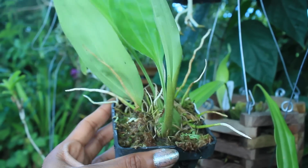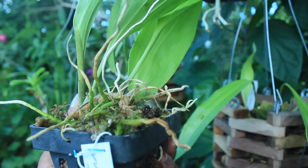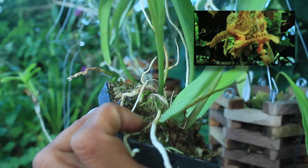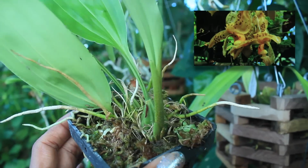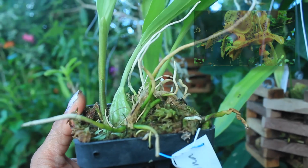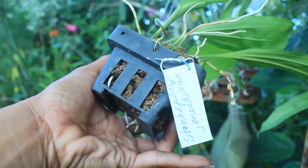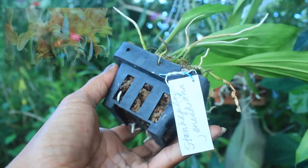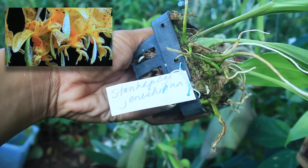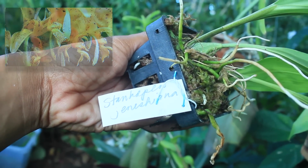And also, folks, I am very happy to announce that this, in fact, is my second Stanhopea. I, too, have become a Stanhopea fan, so very, very excited to get this little fella right here. And this is actually, let's see if I can get this with one hand. This is a Stanhopea grandiflora.